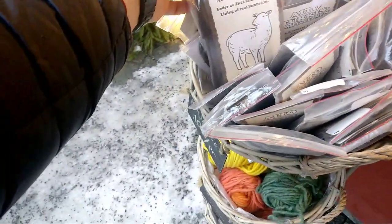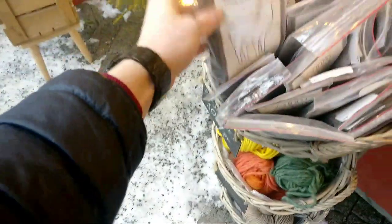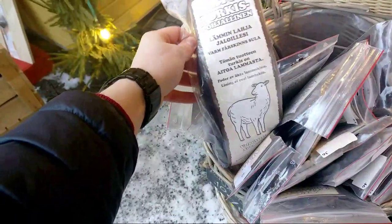There's a lot of furs, and this is thread, I think, yeah. And some cute elves, really nice. 25 euros. Okay. This is like cheap kind of flippers. Wow, that's interesting. That's a good Christmas present for someone, especially if they're coming to Finland, because you know, Finland can be a little bit cold sometimes. Okay, all right.